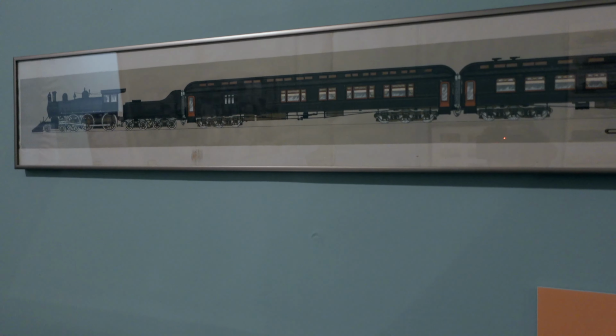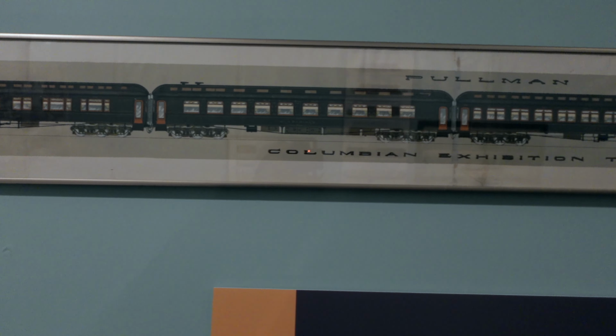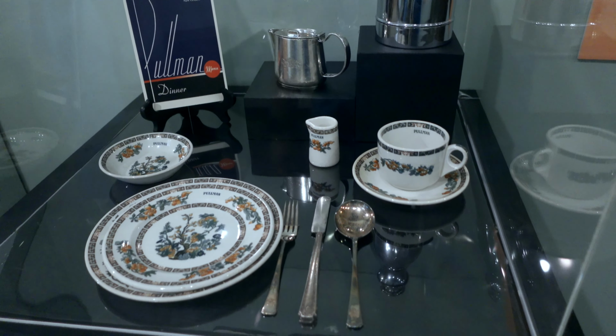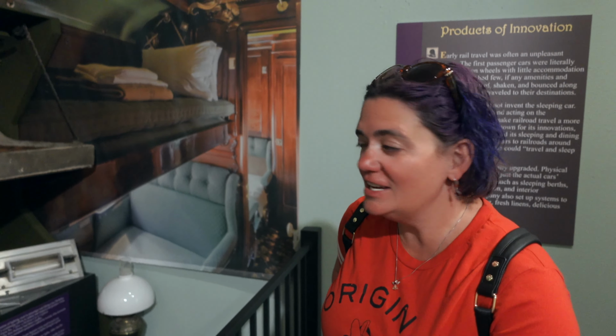Pretty neat. So if you were lucky enough to get one of the Pullman Palace cars, then you'd be able to have a really nice berthing area. And look at this fancy china that you'd get to eat on. Pullman revolutionized railroad history by making cars comfortable so that you didn't get jostled and banged. He had sleeping cars and dining cars. And he owned all of those cars and then rented them out to the railroads to use. I think that's pretty cool.